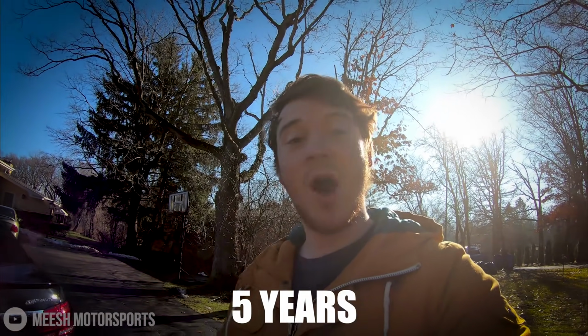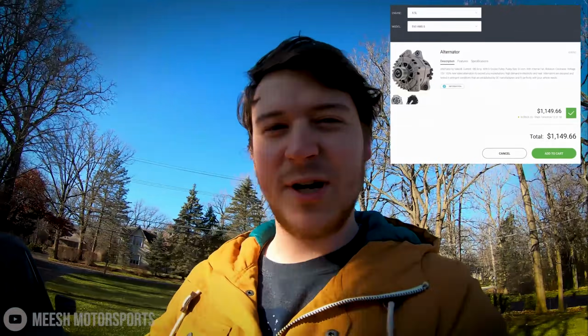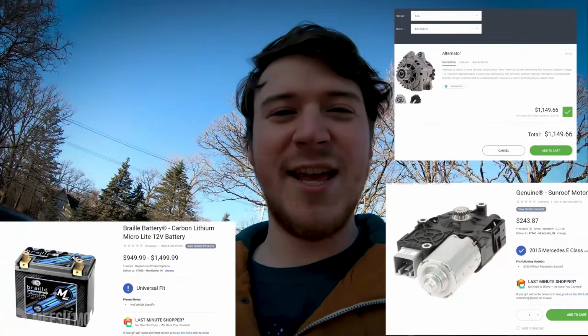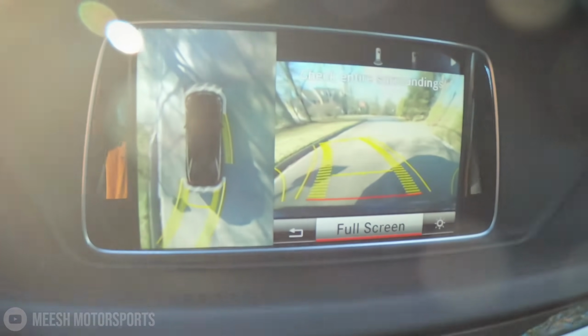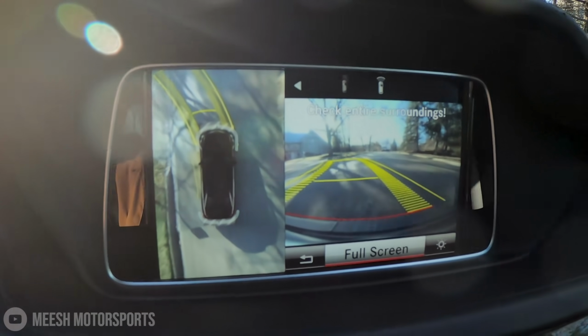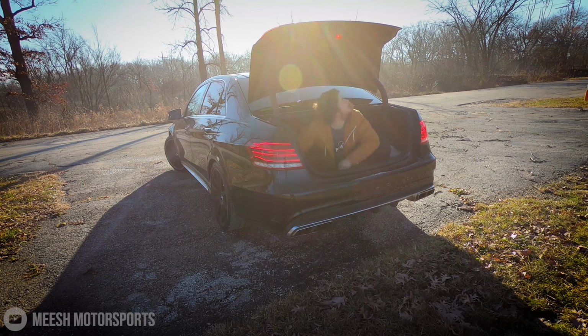5 years and 126,000 miles. Can you believe they would even offer that? I mean, some of the electronic components inside, and definitely the engine, can cost 4 to 7 times as much as that. So for 5,900 bucks, I'm pretty excited. It's even super practical. You get a 360-degree surround view backup camera, and you get ample storage space in the trunk.